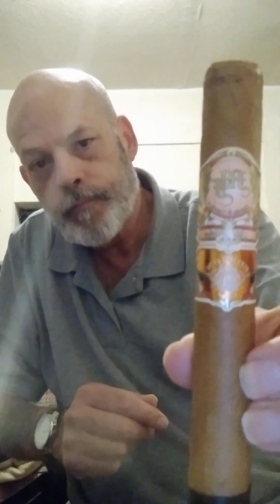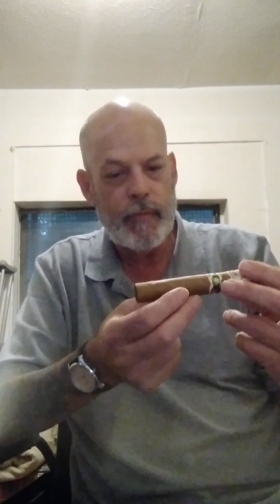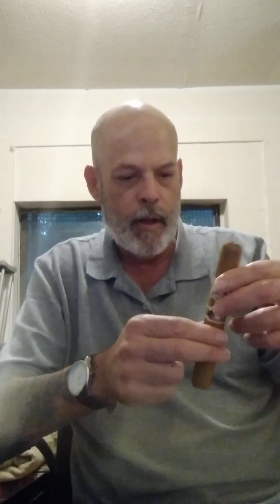Today's cigar: My Father's Toro in shade. How about that? I haven't seen this before. Never had it before. And of course, if it's made by My Father's, you can bet it's beautifully made. Yes, it is. Beautiful. No seams. Fully full.